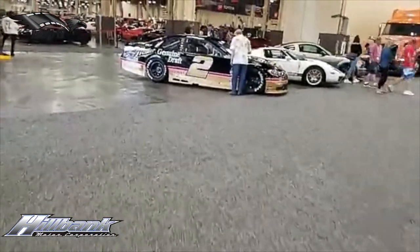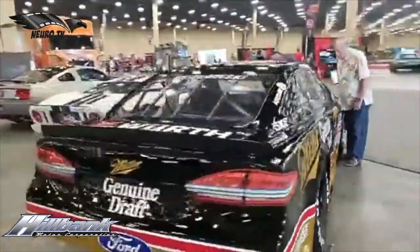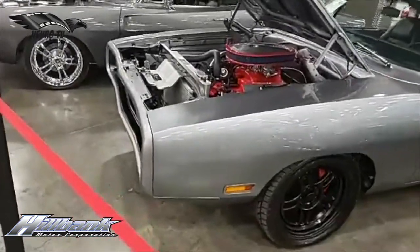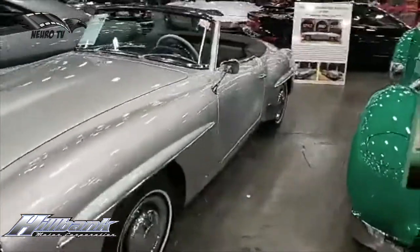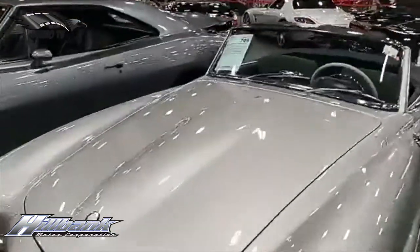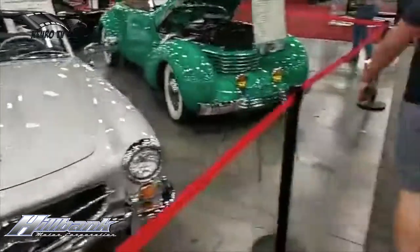Here's a Rusty Wallace genuine draft. NASCAR, oh, actually Brad Keselowski in the old Rusty Wallace trim, showing my age. It's impossible to see everything on a quick walkthrough. Another Mopar for my Mopar friends, 59 Mercedes, convertible. I would rock this in a heartbeat. That's beautiful. Check that out. Try and do my little Hollywood pan here. Wow. Gorgeous stuff.